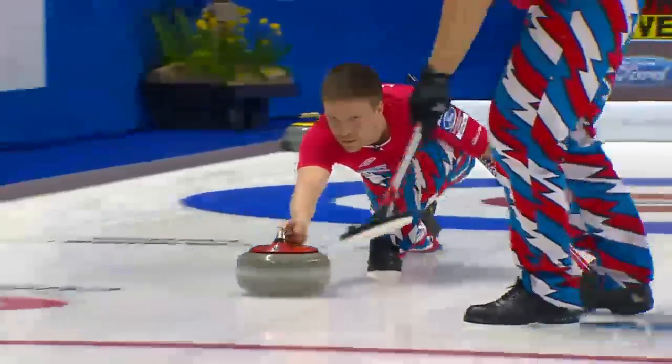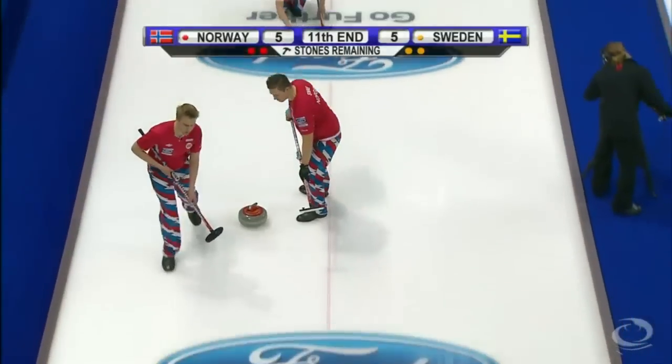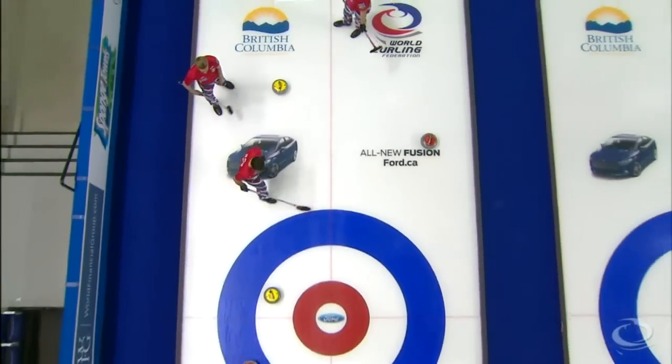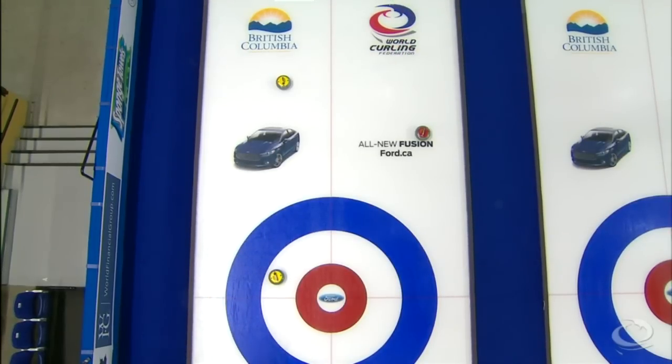Well, that's how it should shake down. Yeah. We'll see the execution of the shots to get to that point. Yep. And that one will go right by everything. So Thomas Levold with the flash, and you heard them. The call to sweep at the end was to make sure they didn't touch that guard over to the center. Yeah.